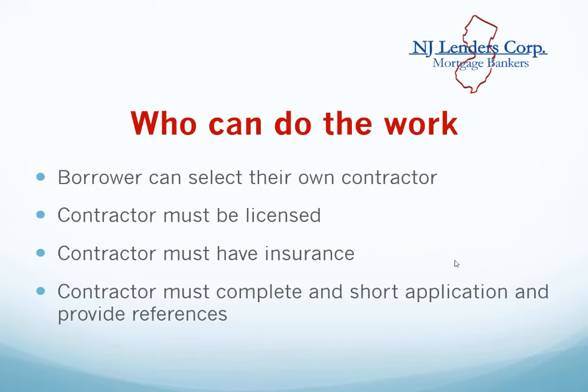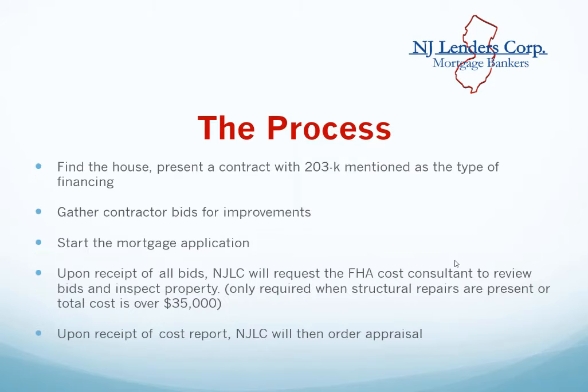Who can do the work? Borrowers can select their own contractor, or if they choose, they can ask us and we can provide them with a list of approved contractors in the area. Contractors must be licensed, must have insurance, and a contractor must complete a short application and provide references. Our company will do a background check to make sure the contractor is a solid citizen and that he has the ability to float the job.